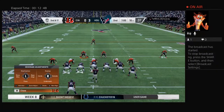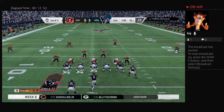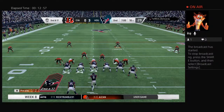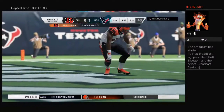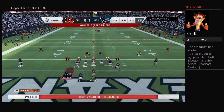Block 52. Ready? Throwing on 2nd down, McSorley. Nowhere to escape, and he goes down. Credit the sack to Malik Jefferson.